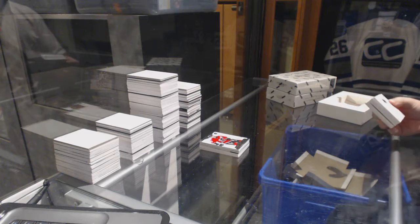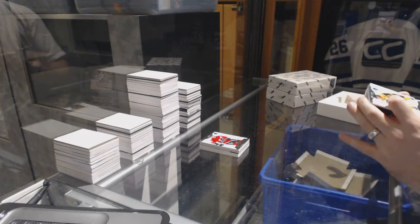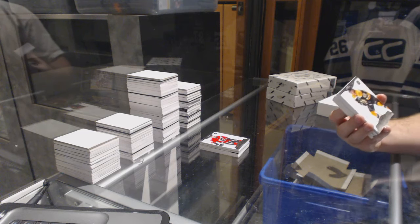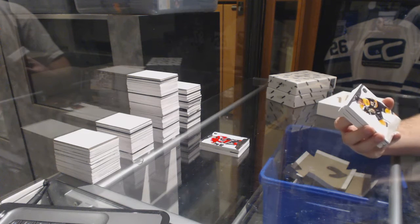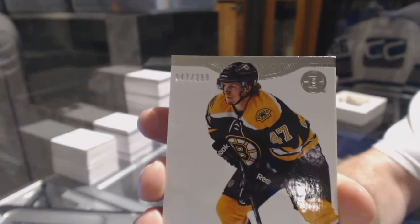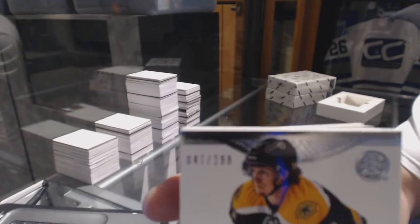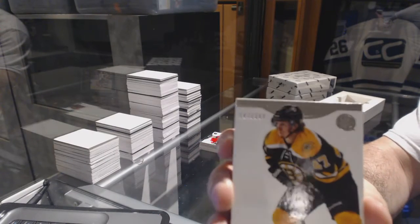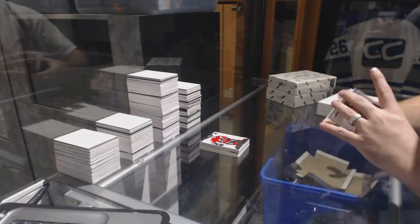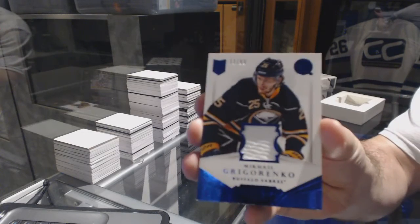Well, you guys are killing this case so far because you got the booklet in here too. We start off with a base, 299, for the Boston Bruins, and it's numbered 47 of 299, Torey Krug. Jersey numbered base, kind of cool. Torey Krug. For the Buffalo Sabres, numbered to 99, Grigorenko.